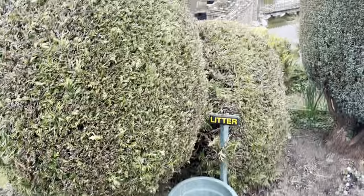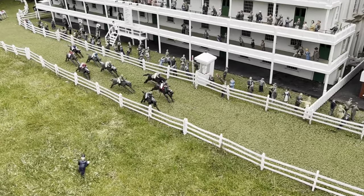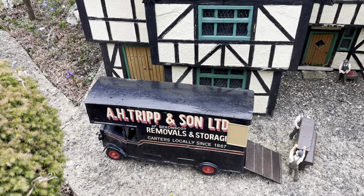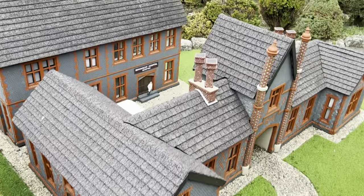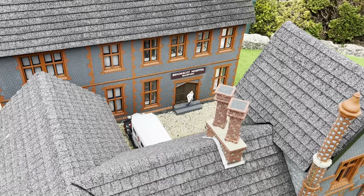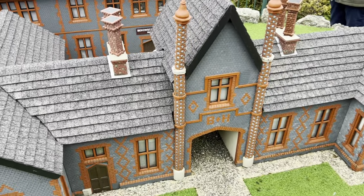Plenty of little bins around. He's a local Beaconsfield company, A.H. Tripp & Son, the removal company. What do we have here? Bekonscot Hospital. There we go. I mean, it looks more like a prison to me, but you know.